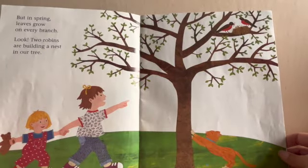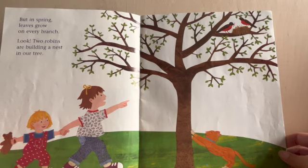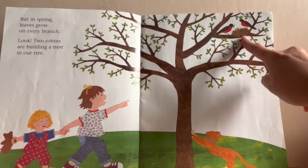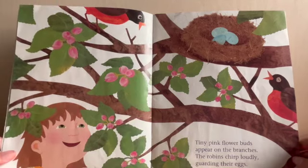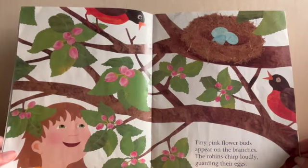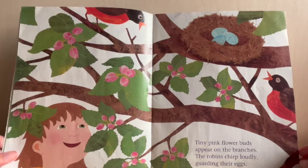But in spring, leaves grow on every branch. Look! Two robins are building a nest in our tree. Tweet, tweet, tweet. Tiny pink flower buds appear on the branches. The robins chirp loudly, guarding their eggs. Tweet, tweet, tweet.